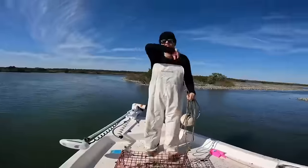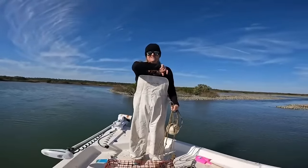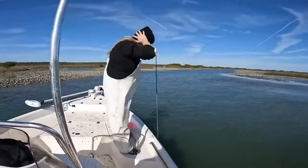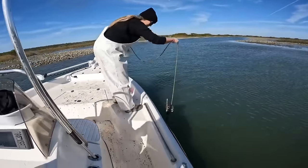Let's not put this one back here. All right. It's a good spot. It's shitty. People suck. I don't know what is wrong with people. Fish your own trap. This was arguably the best spot last year.